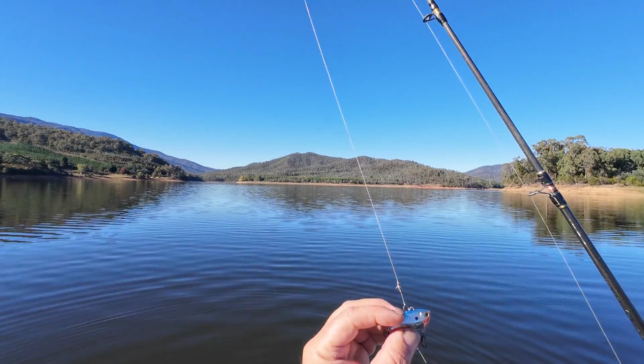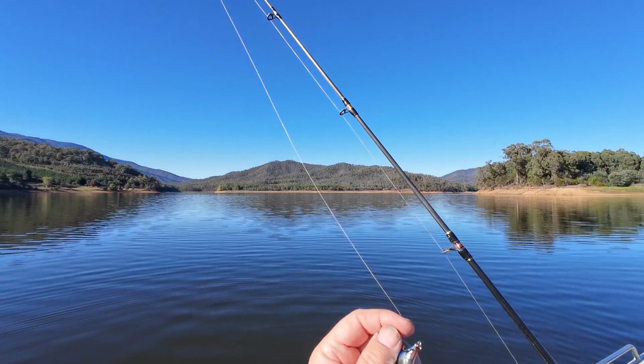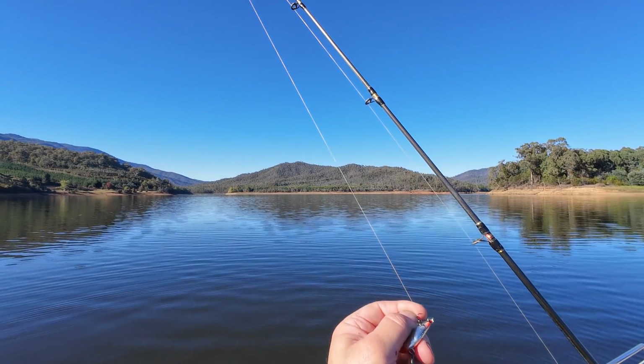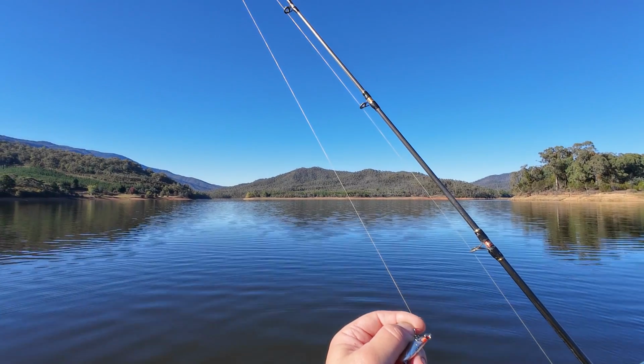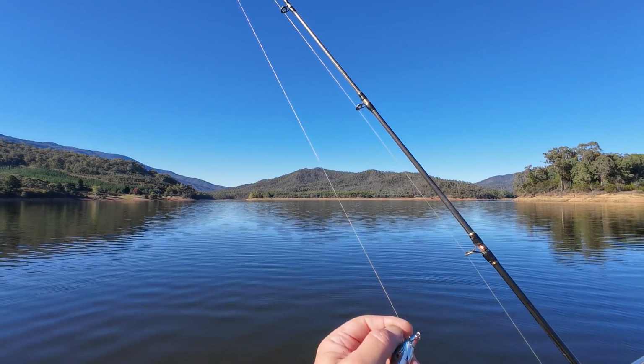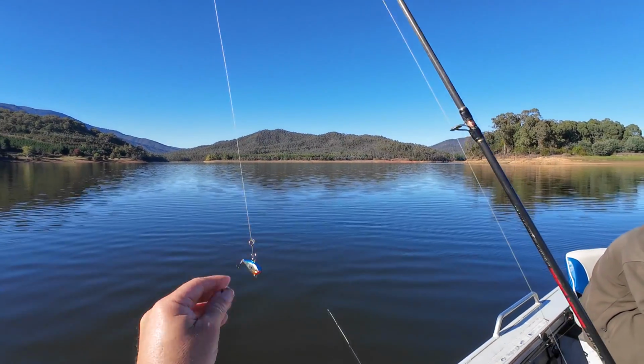It came in my mail time a couple of years ago. I assume UL is ultralight, RP is Rapala, ultralight Rapala RO4, I've got no idea. It's a real shiny little metallic lipless crankbait.